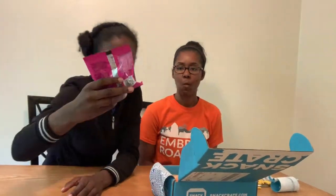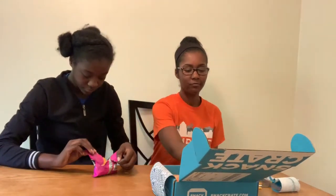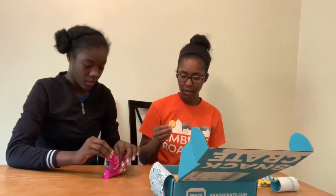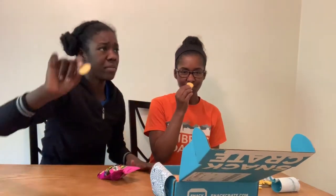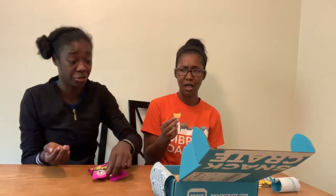The sixth thing that we're gonna try is Mini Cheddars. They actually got cheddar cheese. Here's one for you. Don't try them yet. This is how it looks. Oh, they smell like cheese. I'm not a big fan of cheese, though. Salt and vinegar. Not the one. She ain't the one.